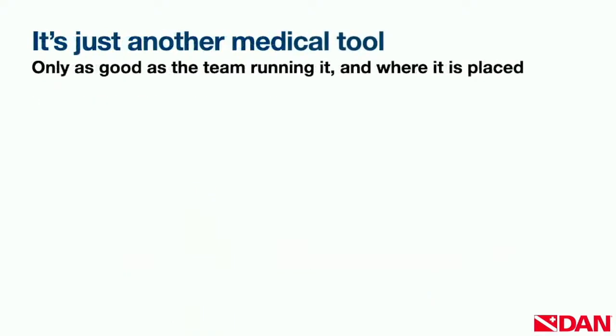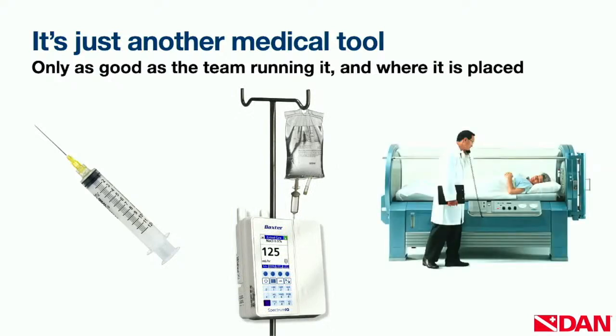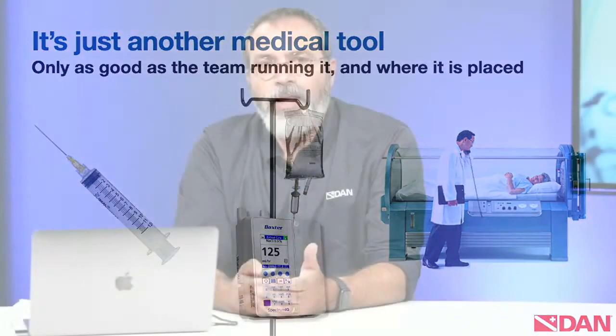So it is important to remember that a chamber is just another medical tool and is only as good as the team running it. So what you see here, this is a medical tool to administer a drug. This is also a medical tool to administer a drug. And so is this, right? So if you need medication, you would not run to your friend's house just because he has an IV pump. Well, the same thing happens with a chamber. A chamber and its placement and the team behind it make the whole difference.